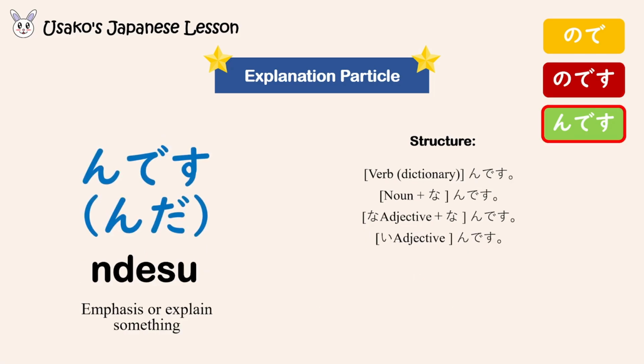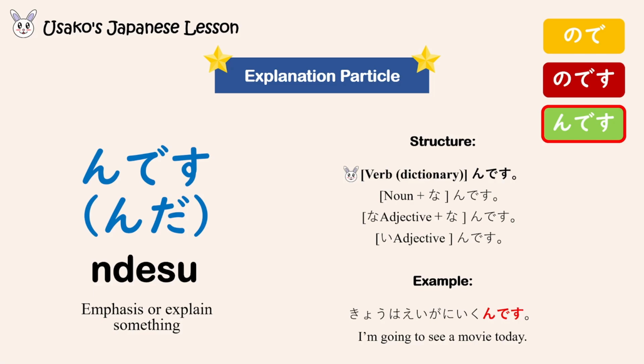んです is the last explanation particle. This is very similar to のです, which we just went through, and has the same meaning for adding emphasis or explaining something. The structure is the same as のです, with verbs in dictionary or casual form, and nouns and na adjectives with the adding な followed by んです。今日は映画に行くんです。I'm going to see a movie today.